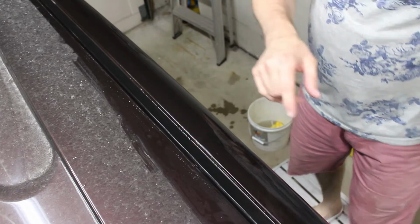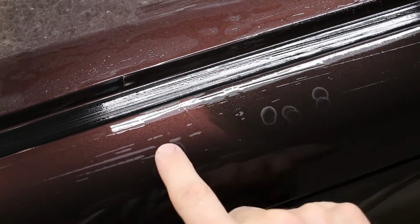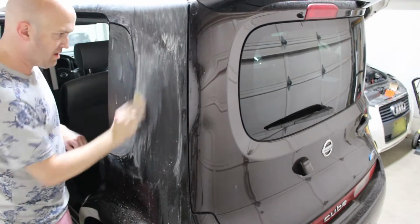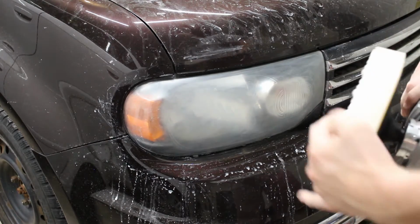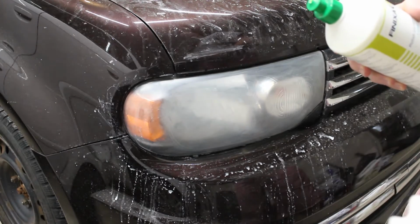I'll just bring you down and show you the colour change if the camera's able to pick it out. Yeah, you can see it there. The lighting in this garage, I've noticed before, is very unsympathetic, and natural lighting is much more complementary. But that is the difference in colour. So I'm going to put you back on the stand and we're going to hit this section now. I am going to start putting the cutting compound, polish compound actually, on the headlamps and see what happens.